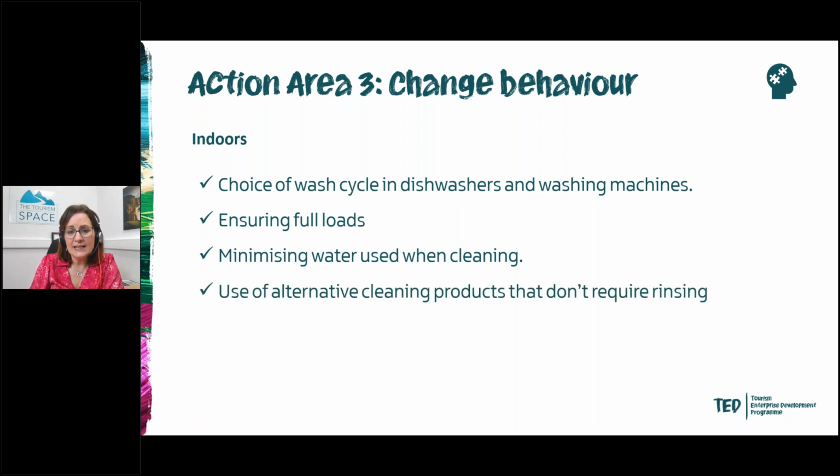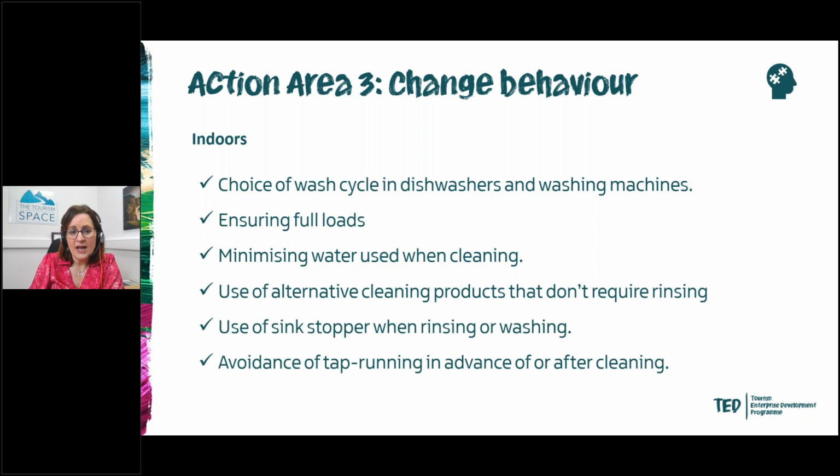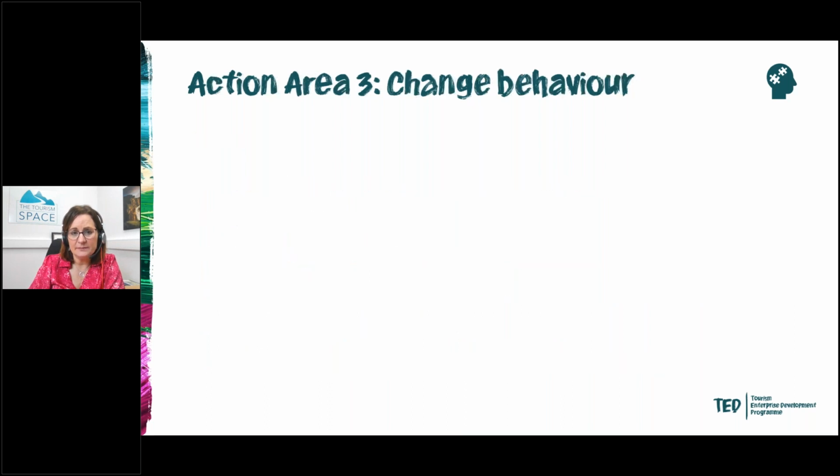Using alternative cleaning products that don't require a lot of rinsing can save water. Using a sink stopper when rinsing or washing. Avoiding tap running in advance of cleaning and after cleaning, which is probably a great culprit area in terms of not noticing where water is being used. And Anya mentioned the example that I don't have here on my slides of using water to defrost food and eliminating that practice as well.